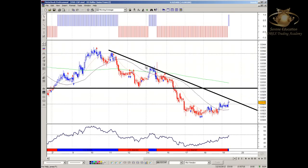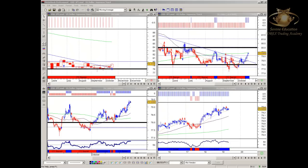We are looking at the trend line now coming into play as we speak. You can quite clearly see that the trend line is in play as we speak. So just be aware of that near term.